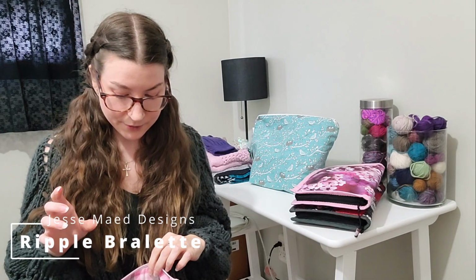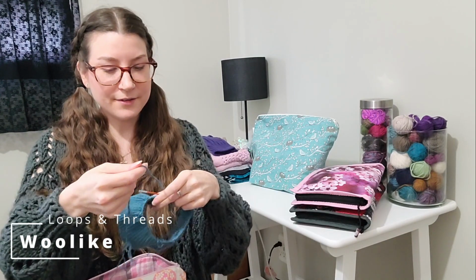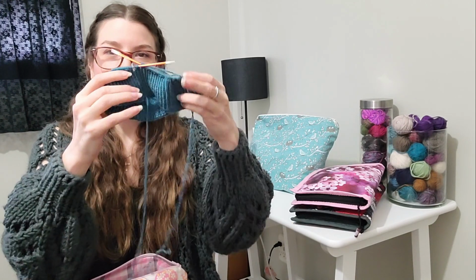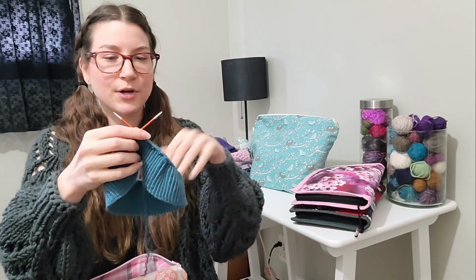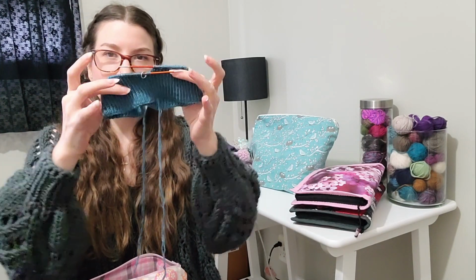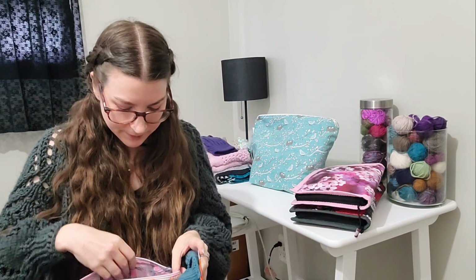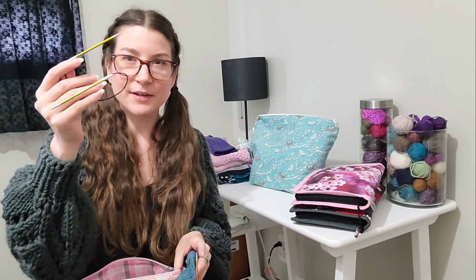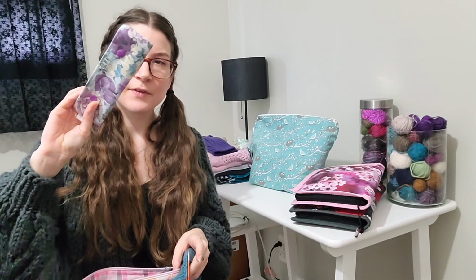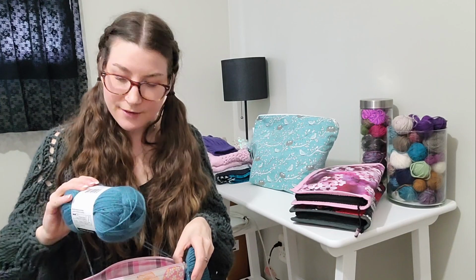And again, I'm using Loops and Threads Wool-like. And this time I'm making this kind of bluish teal color. So I just finished the bottom ribbing, and I'm about to start the body of the ripple bralette. So I've got everything in here that I need. I've got my other set of 16-inch needles, and then I've got my double point needles for when I get to the straps.